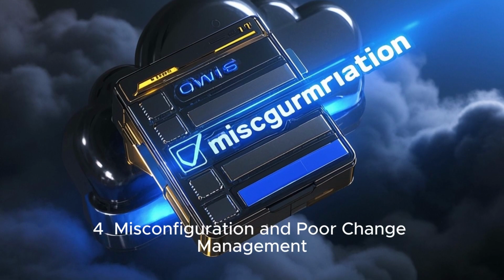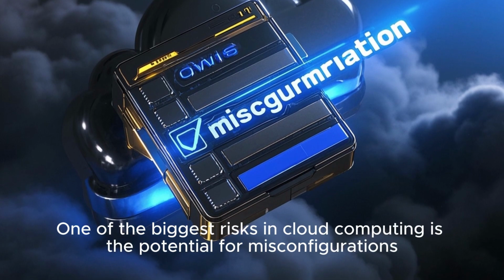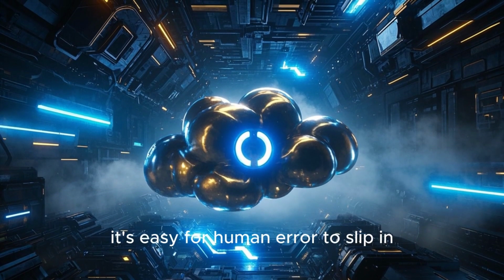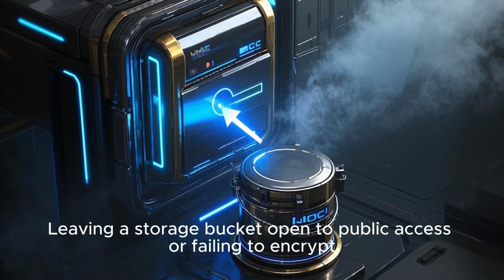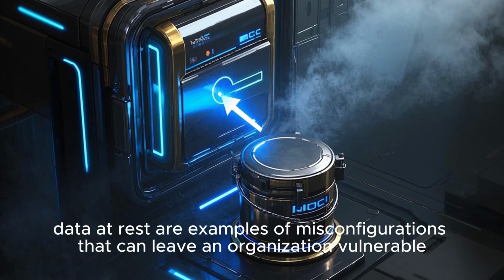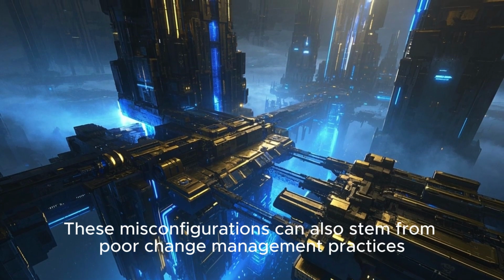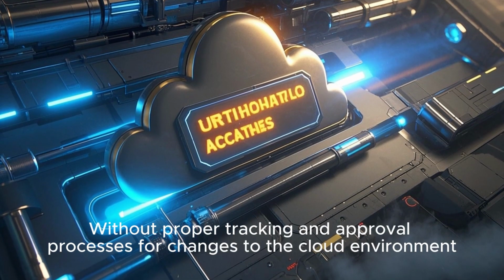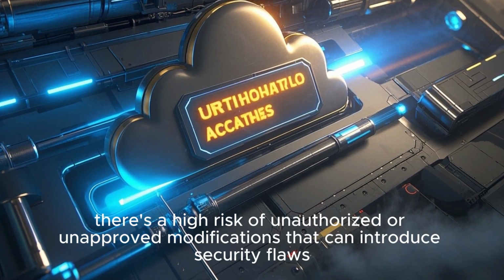4. Misconfiguration and poor change management. One of the biggest risks in cloud computing is the potential for misconfiguration. Given the dynamic and scalable nature of cloud environments, it's easy for human error to slip in. Leaving a storage bucket open to public access or failing to encrypt data at rest are examples of misconfigurations that can leave an organization vulnerable. These misconfigurations can also stem from poor change management practices. Without proper tracking and approval processes for changes to the cloud environment, there's a high risk of unauthorized or unapproved modifications that can introduce security flaws.